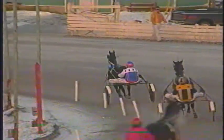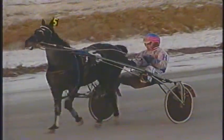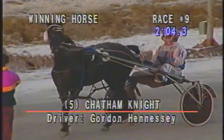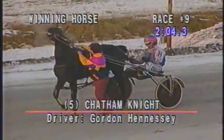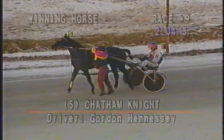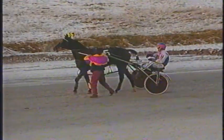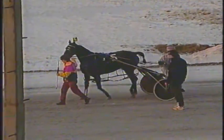Provisions to Win, Cocagne Henry T, Noble Chance, and Rambo Derby. Time for the mile, 2:04 and 3. Rating now, the winner of our ninth race, it's number 5, Chatham Knight, black pacing colt, 3 years, by Who's to Question out of Horton Hanover. Owned by Ken Fram of Moncton, and trained by Earl Fram. Gordy Hennessey driving. Win number 5 this year for Chatham Knight this afternoon, 2:04 and 3.